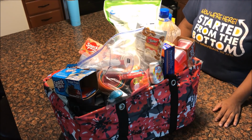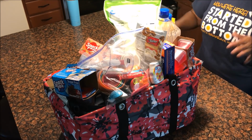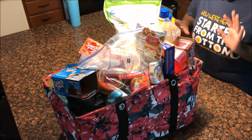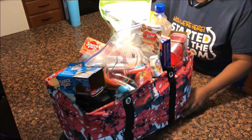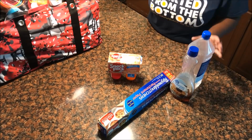So we are trying to stay in our own small specific spaces. Although we can use anything in the house, we are trying to stay pretty contained, just so we're not in the way. So I did bring all of my keto supplies, and I'm just going to share with you the things that I did pick up.